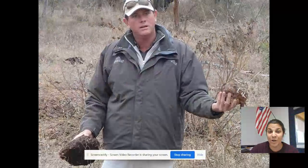Okay, and here is a picture of rhino poop, because why not? What you're seeing on your right-hand side is white rhino poop, and black rhino poop is on the left. They have different mouths. The white rhino looks like this, and the black rhino is more pointed down, and they have different teeth, so they leave different marks.